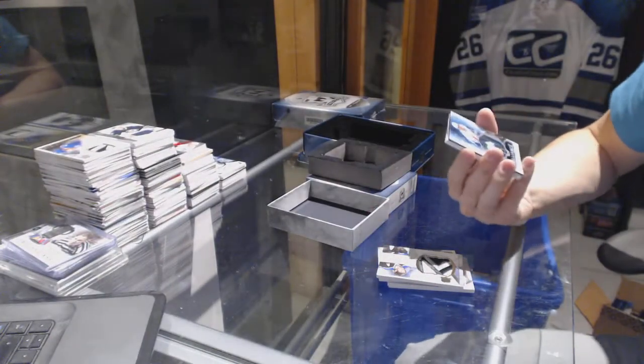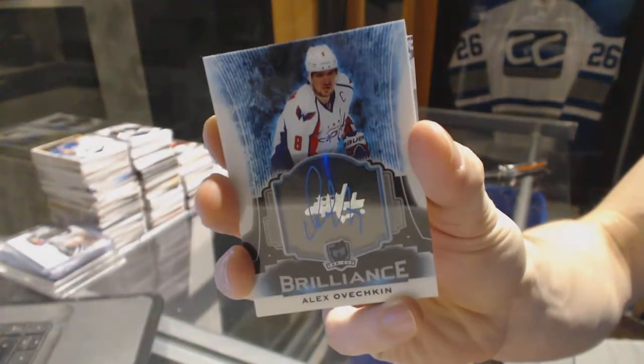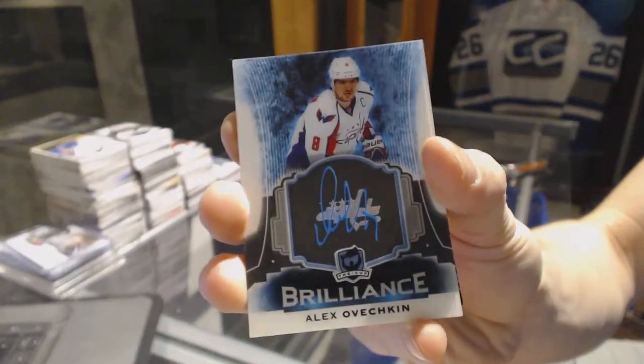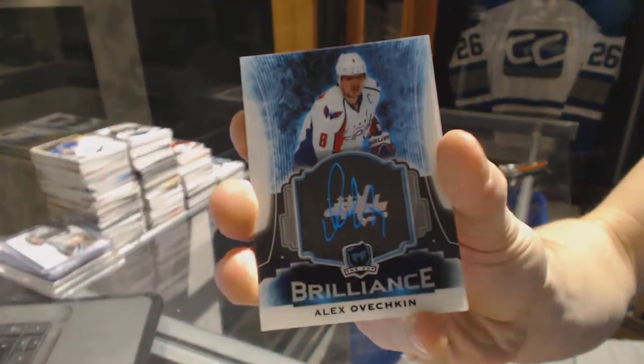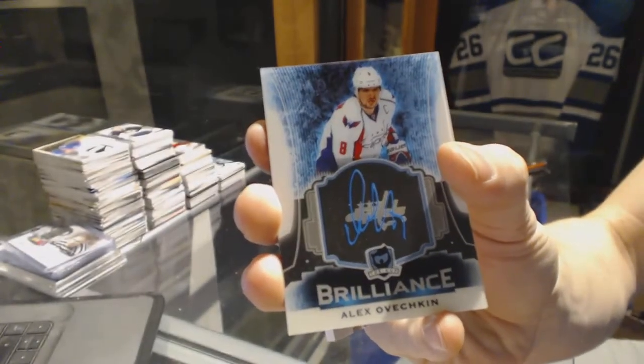Brilliance autograph for the Washington Capitals, Alex Ovechkin. Alex Ovechkin, brilliance auto for the Caps.